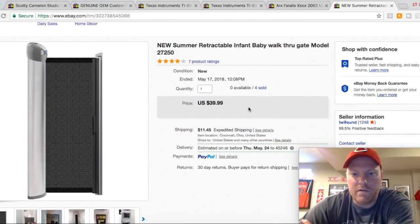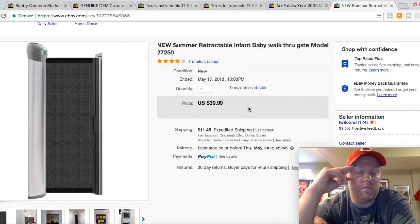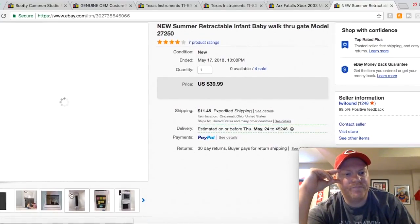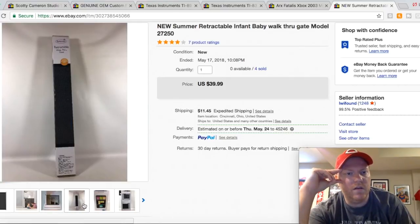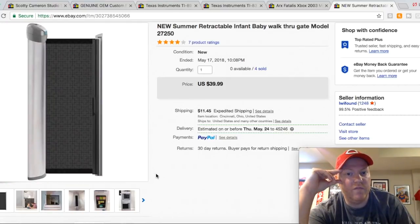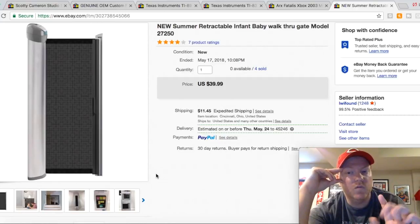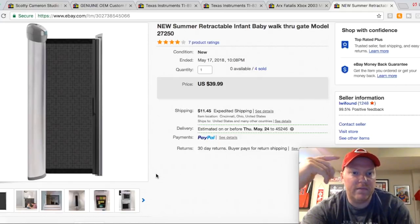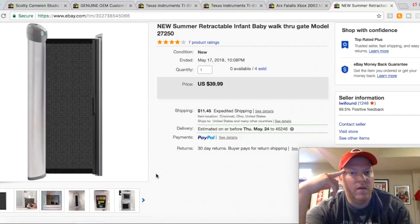Oh man, these were a fantastic find. I was in the right place at the right time with these. So these are baby gates, and they're all new in the box. I bought five of them. I sold one locally, and then I sold the other four on eBay. Quick, easy sales. They were $5 apiece, and right after I bought them, this other lady was trying to buy them, and I was like, sorry, I already bought them all. Sold these for $40 plus shipping.